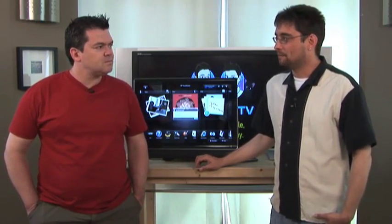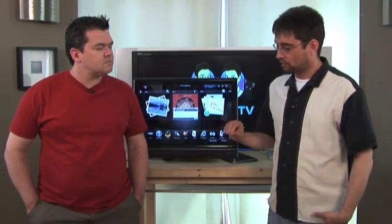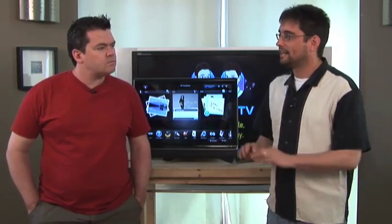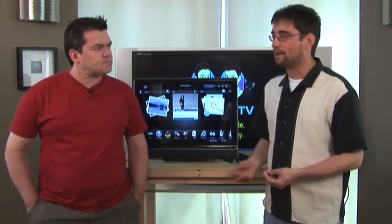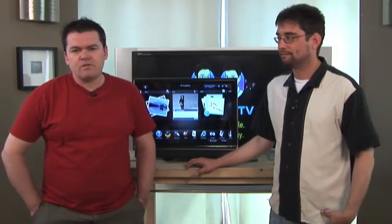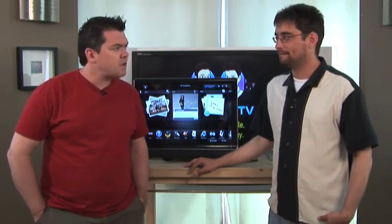No. Now we have something much more affordable in things like the iPod Touch and other touchscreen devices like the Palm and other things like that. So the reality is that touch technology is coming to all the devices you're going to own over the next 2 to 4 years. I honestly believe it.